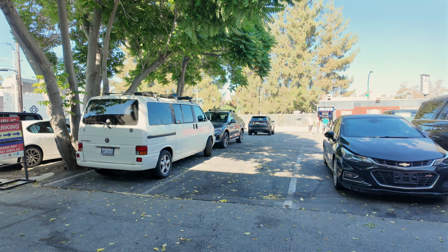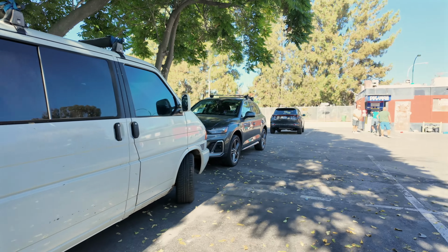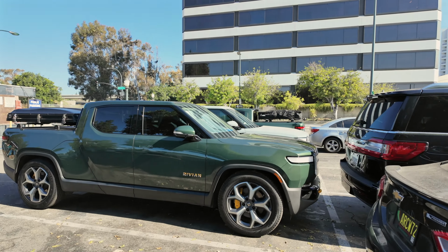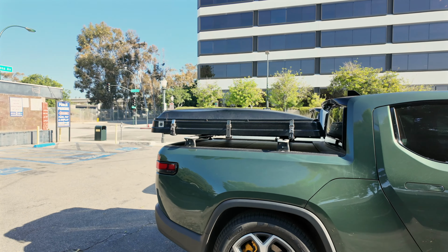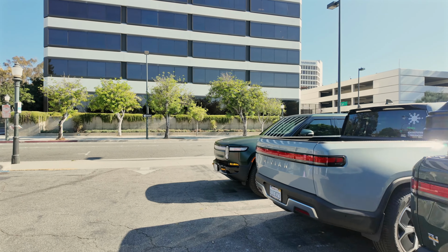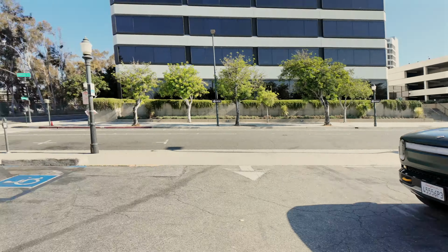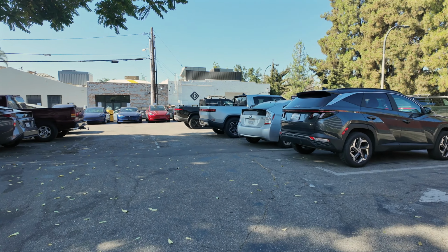All right, we are here in Pasadena, a bunch of just Rivians here, so this is awesome. Love seeing other Rivians around, R1S, R1Ts. And what I also like to see are the accessories on the rear of the bed. These are really cool. And see, I'm jealous because this one has a tonneau cover on there. Oh, and this one has matte PPF, it looks like. Very nice, very nice.